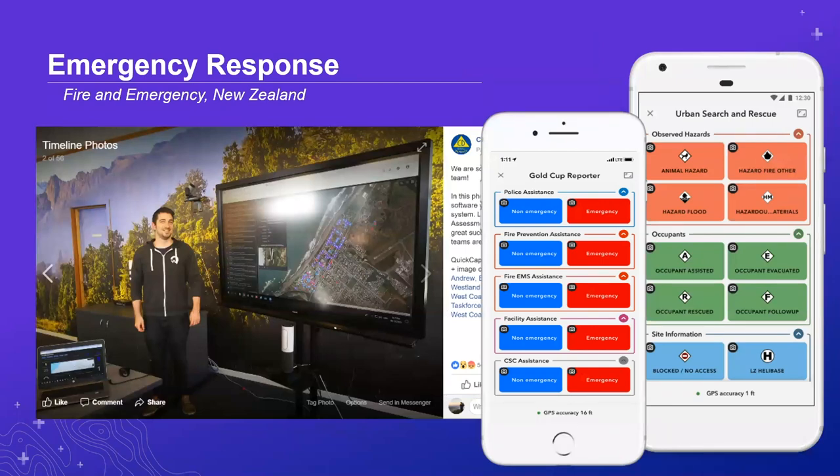Then they come down to the occupants and they say, we need occupant follow-up. Why is that? Because it's blocked and we have no access. So maybe the water's across the road. We have to bring either a boat or a helicopter in to rescue these folks. And then they can decide how they want to categorize that back in the system.